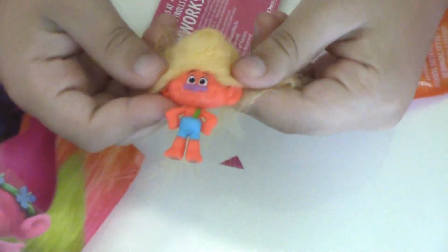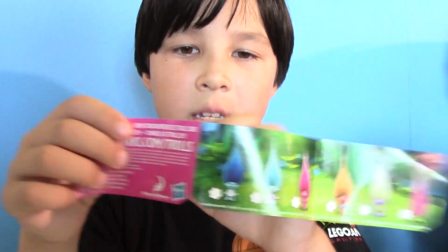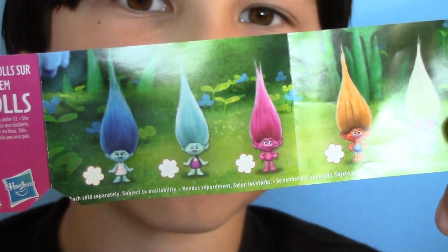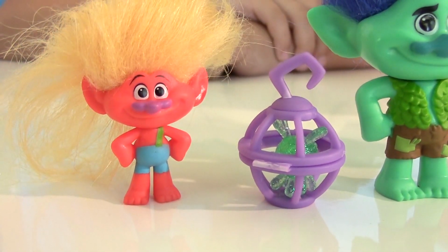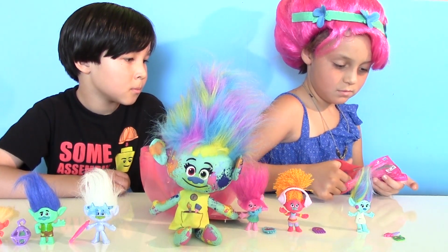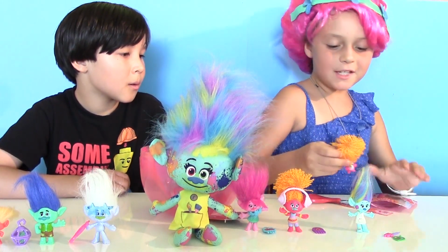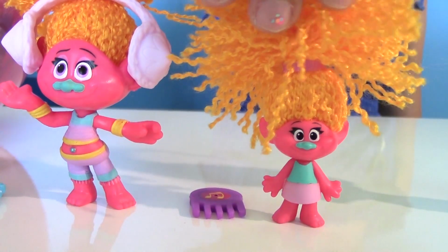And here is our first troll. So here is the collector's guide. And here is our figure. Too bad they don't show their names. So here is our mysterious troll. Alright, Nelly, open your blind bag. What do we have inside, Nelly? It's DJ Suki! So here comes her mini-me.